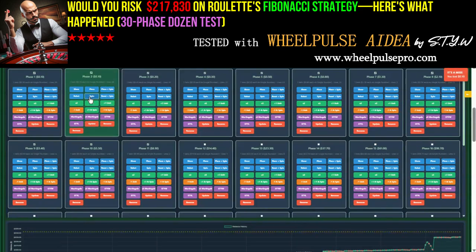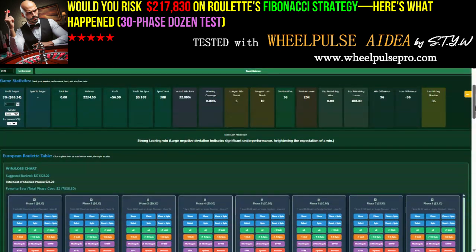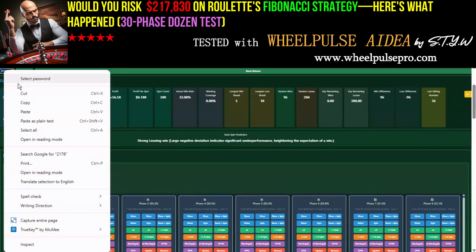One, two, three, four, five. And let's do last spin here. 300 spins. The profit is 56.50%.